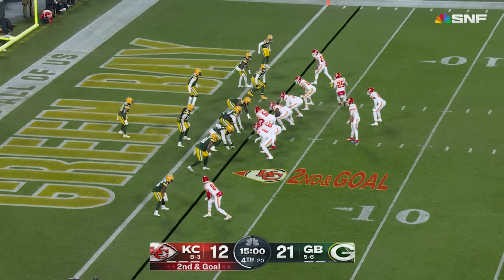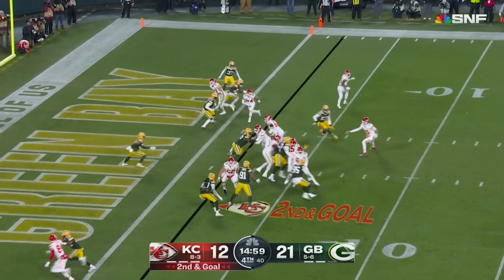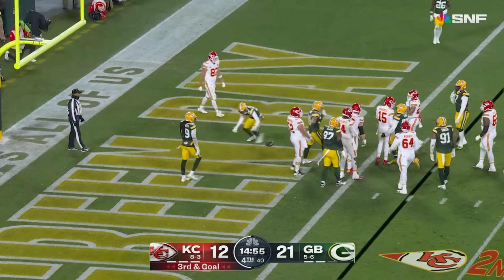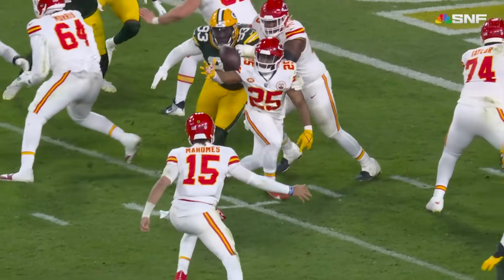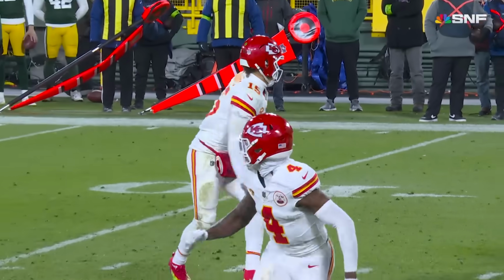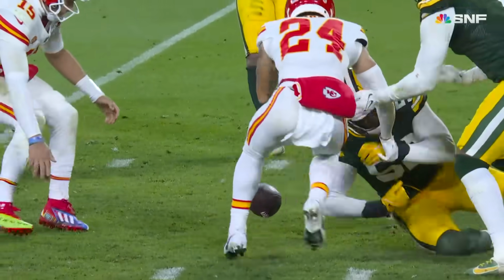Clyde Edwards-Helaire is the back, and he's out of the backfield. And Mahomes will shovel. It's deflected and incomplete. Should be an incomplete pass. Mahomes. Great way to defend this. This is like a volleyball shot here. Look at, you're going to see in the middle, TJ Slayton not knock it down. He knocked it up, and they had a chance.